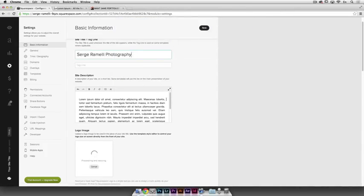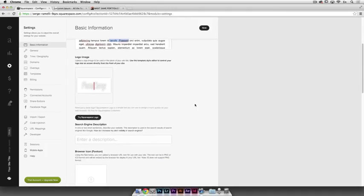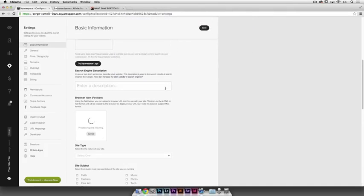So I just click on that, and I'm going to go photo for websites, photo search logo. Okay, so I put in a title, I put in a text. Of course, that text I can edit it. I can make this in bold, and put in links and stuff. Okay, I can browse for icons. That's a favicon. There's a little icon you see here, that little icon in a tab. So why not? I'm going to use the same logo that I did, my photo search logo. So it's going to process and resize it.